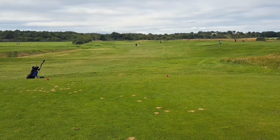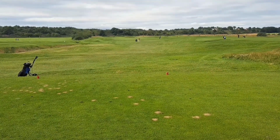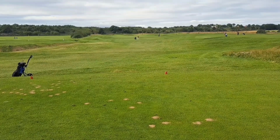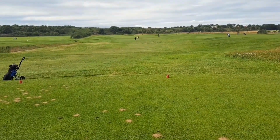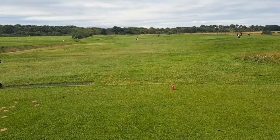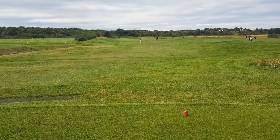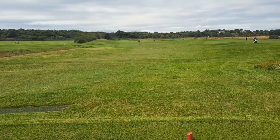Ladies and gentlemen, it's course number 116 of 2023. It's Hartlepool Golf Club. On the tee, the man playing Hartlepool Golf Course for the second time, but he's never had a night out in Hartlepool. On the to-do list, it can't be any worse than Grimsby from Kirkintilloch in Scotland.